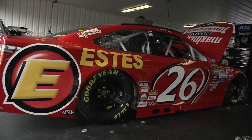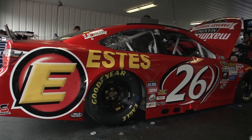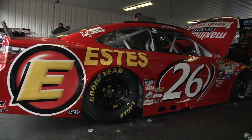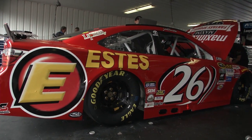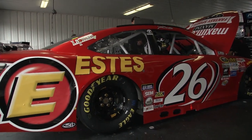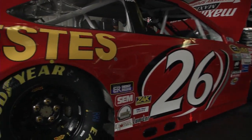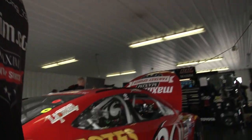The number 26, Jeb Burton right here. Actually, talking about Jeb Burton the other day, because we were passing by the Lehigh Valley Quarter Midget Club, right on the entrance here of Pocono Raceway. And you know, the first time I saw Jeb Burton race, I was announcing a race here at the Quarter Midget Club, a little dirt track on the facility. And Jeb Burton was going wheel to wheel with Brandon McReynolds. Here's Bobby Baykeefe, crew guy right here extraordinaire, being too shy for the camera.